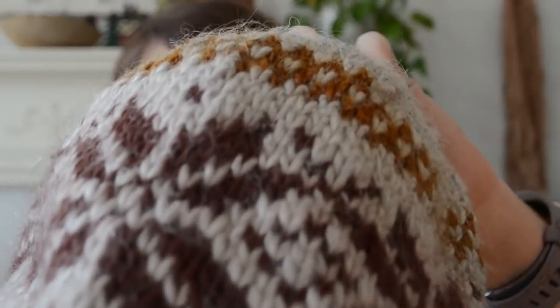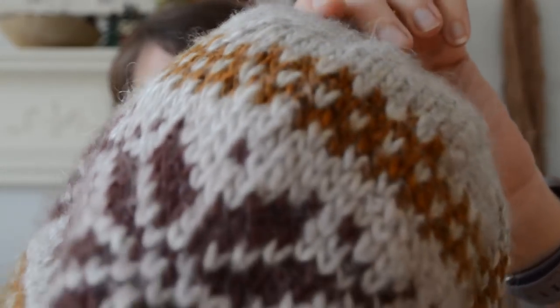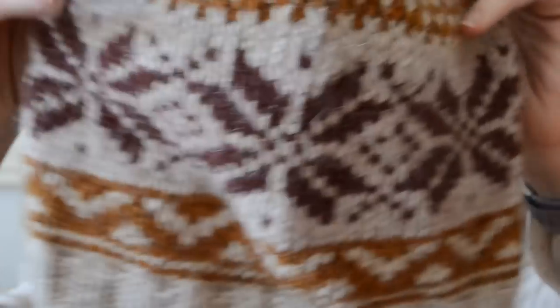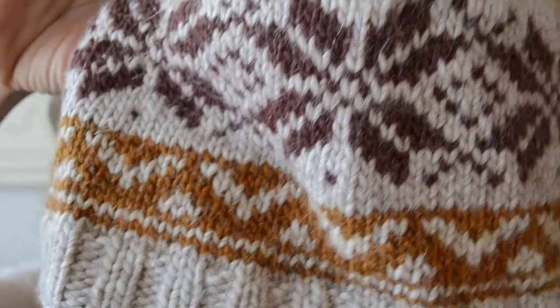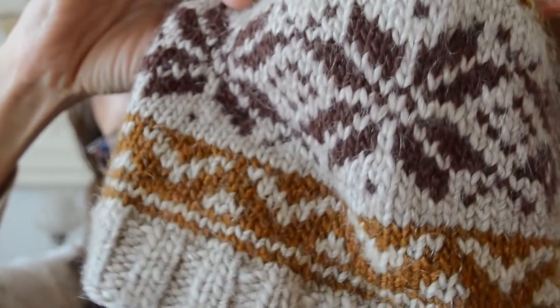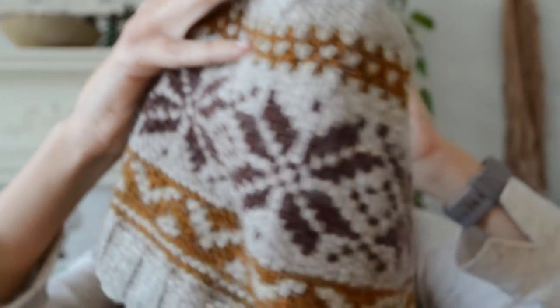So it does have that nice halo. I don't know if you can see that without me. Can you see the halo? Yeah, so, oh here, I might as well just let you see a close-up of the color work. I love these colors together. There we go.